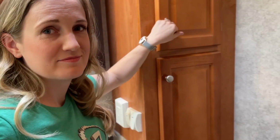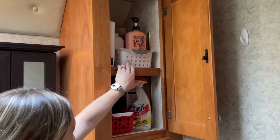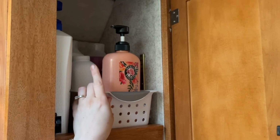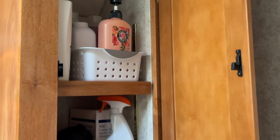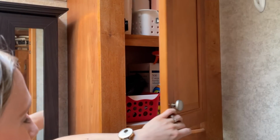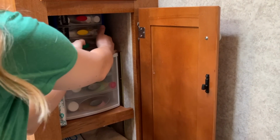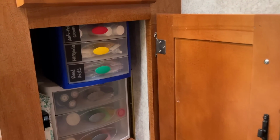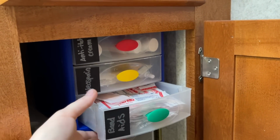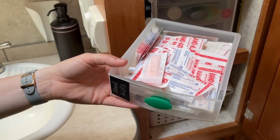We did that at first. And then right here, we've got shower stuff. I like these buckets because if I forget what's back there, I can just take the bucket down. And then right here, we've got another little basket and some washing stuff for laundry. And then this is probably my favorite part of the bathroom because it's cute and there's labels. So I've got anti-itch cream, Neosporin, Band-Aids. And you might think, oh, that's a little tiny space for Band-Aids. This is about 5, maybe 6 boxes of Band-Aids.